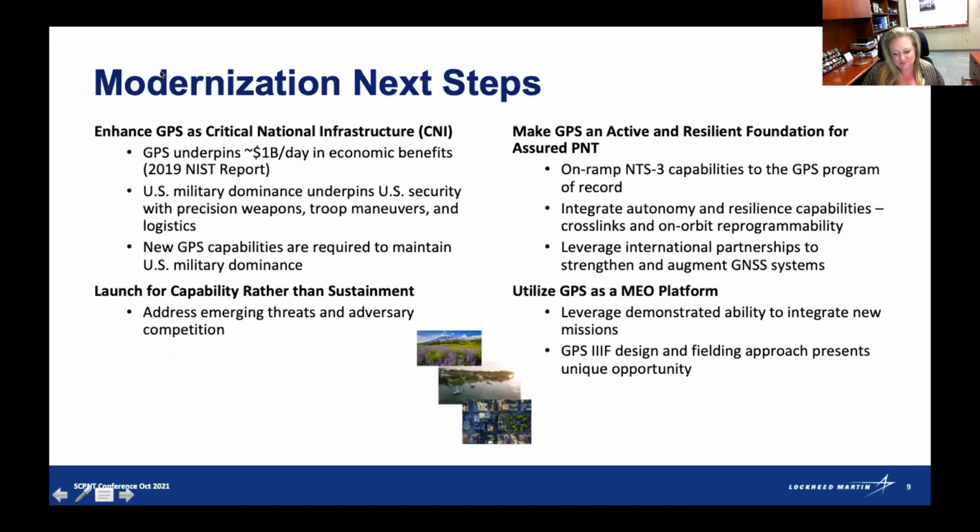All right, and then last, in summary, looking at the modernization and the next steps. We all know that GPS is a key part of our critical national infrastructure. It enables over $1 billion a day in economic benefits. It's also a key enabler for our US military dominance. We need to continue to deliver the modernized GPS 3 and 3F to orbit. Building them and keeping them in our factory isn't getting that capability to our users. And it's not about replenishment anymore. It's about getting these new capabilities operational and available to the warfighter and to the world.